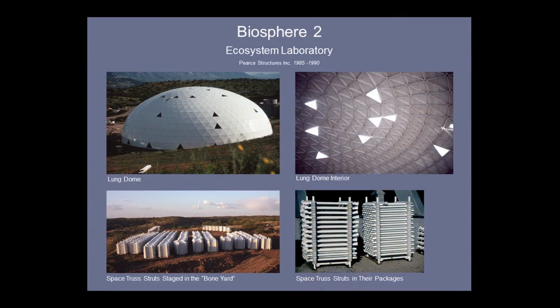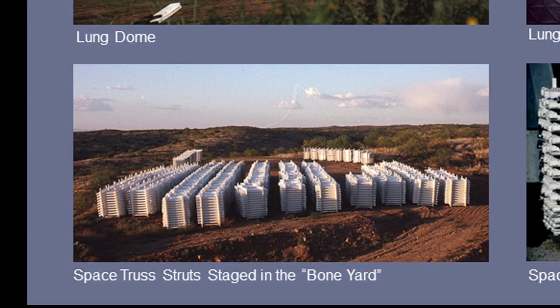I just want to mention the lower picture. On the left is what we call the boneyard, where there were about 80,000 struts that we made on the whole project. And that was the boneyard. The struts would be delivered in those racks that we designed, and you see them on the right.